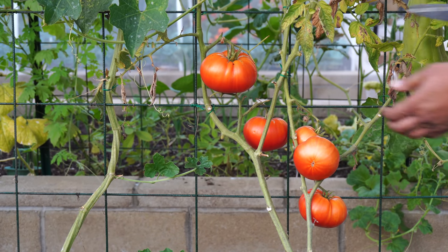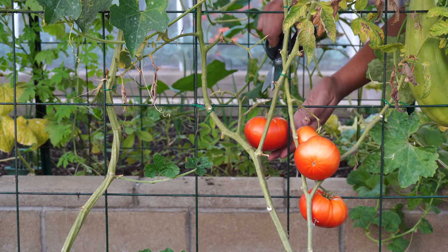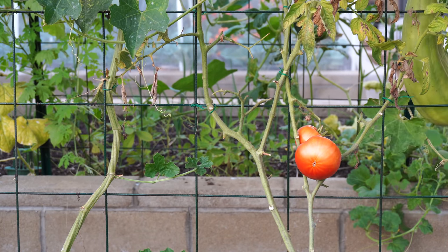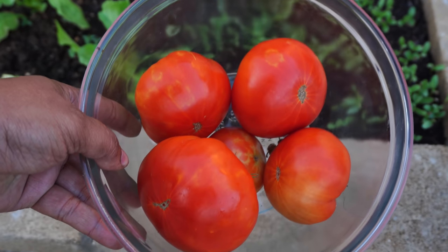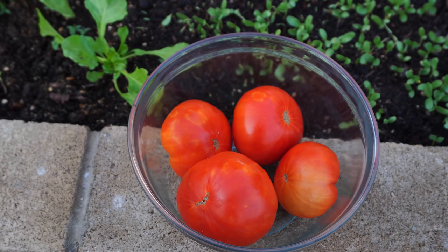Now we left a few more to ripen on the vine. And in just a few days, you can see that the tomatoes have ripened. And all of these are now ripe enough to be harvested. So although October is a month where you don't expect a lot of tomatoes, we did get a lot of tomatoes, very delicious tomatoes from our home garden.